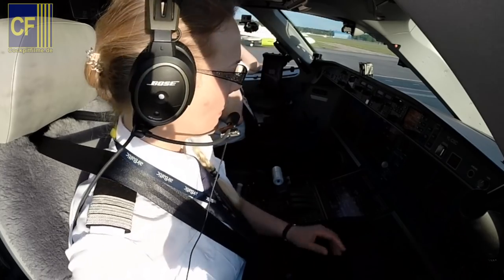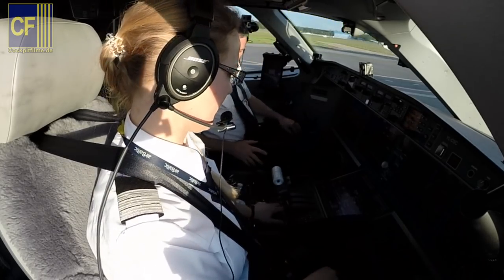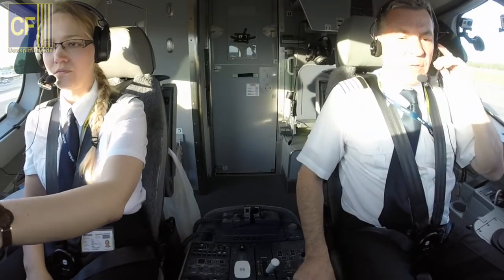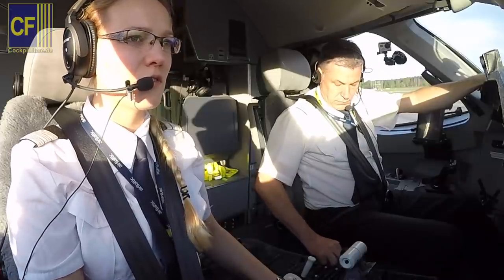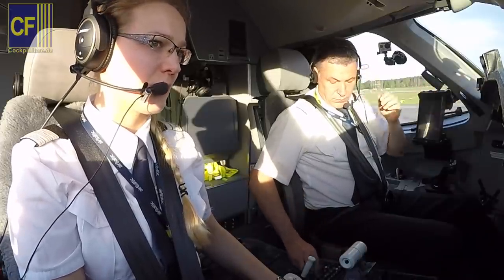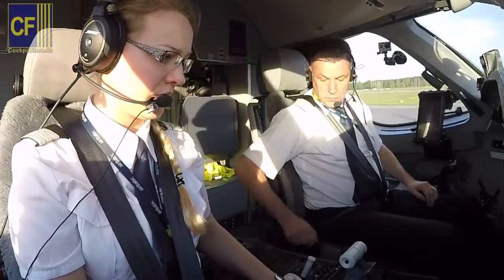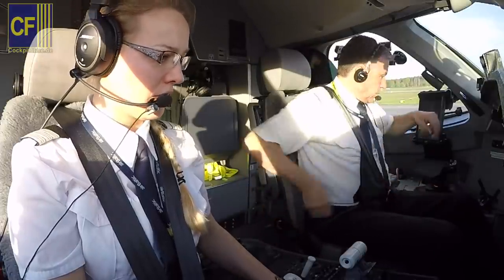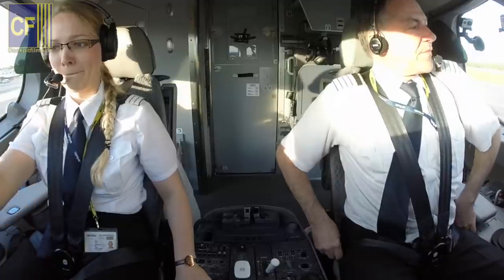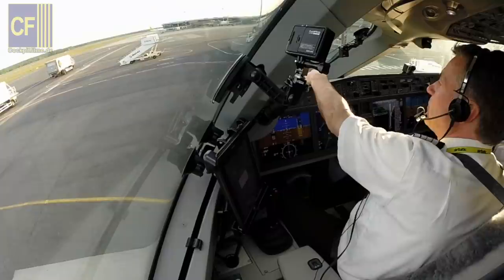Is complete. APU, external power. We've got the APU connected, external power is disconnected. And beacon is the next. Super, beacon is on, park brake is set. From the Baltic 747, Labrit, on stand 109, request start up. Baltic 747, start up approved. So we're fully ready now, and we've been cleared for a start.